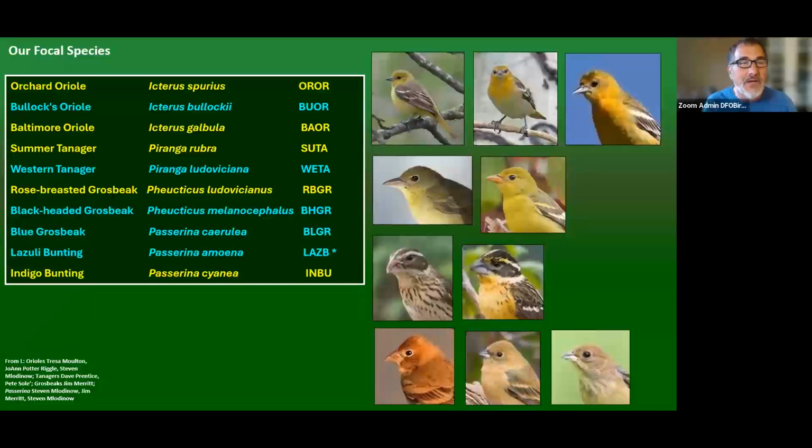All right, so here is our focal species. There are 10 of them. And here are the pictures of all of them on the right side of the screen.